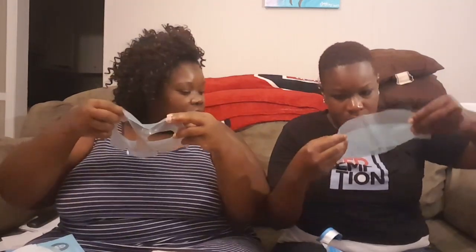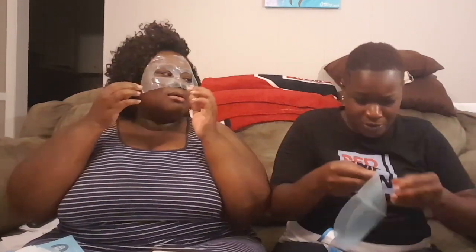Y'all, if you've never exfoliated your skin before, it feels amazing. I think there's only two parts. So pull the white off. So place it on your face. How you know which side it go? Well, it's going to look like a face. So the gel side go on your face? Yeah, both of them are gel. There's a top half and there's a bottom half. It said pull the white side off first. The white is in your lap, hun. Oh, that feels good. Oh, that smells good.